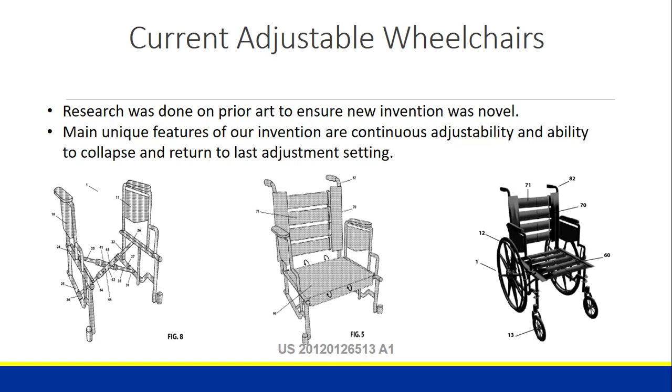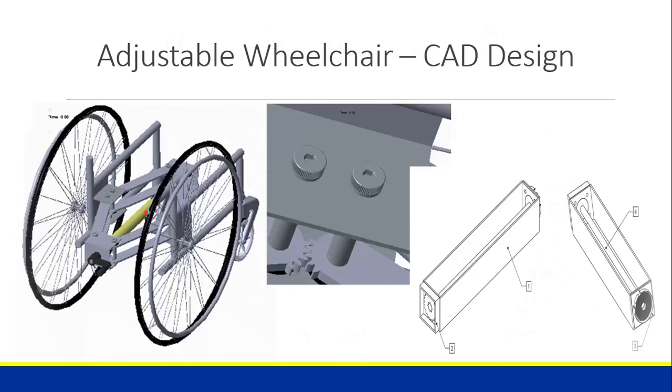Some of these other patents that we saw, they were able to collapse down, but they took quite a long time to go back to where they were previously. And even that, you'd have to fine tune it to get it right back. So we wanted a system that could just go easily exactly back to where the last setting was.